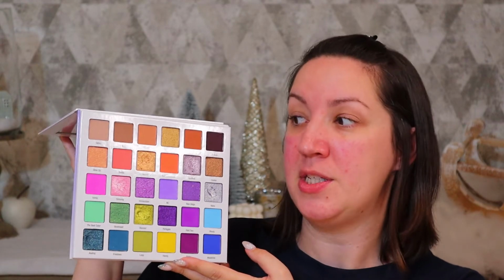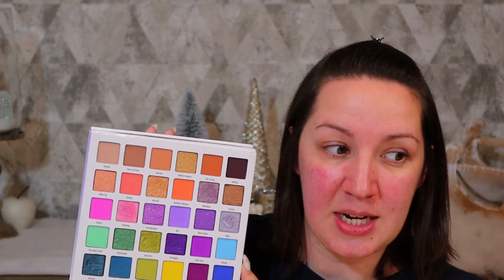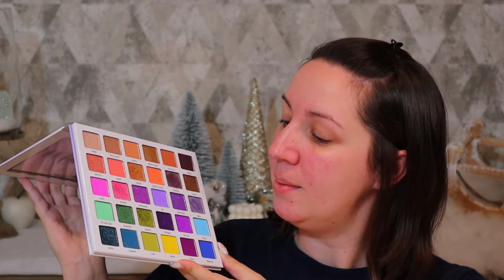Usually I like to do my base first and then my eyes, but with this palette I will definitely need to do it in reverse. But I am very excited. I'm very eager to use this palette again for some future makeup looks. But for today, I will not be using it. I will be using another eyeshadow palette.